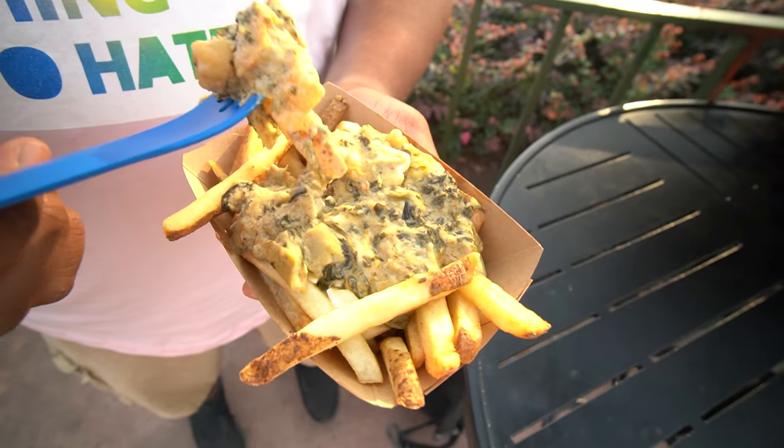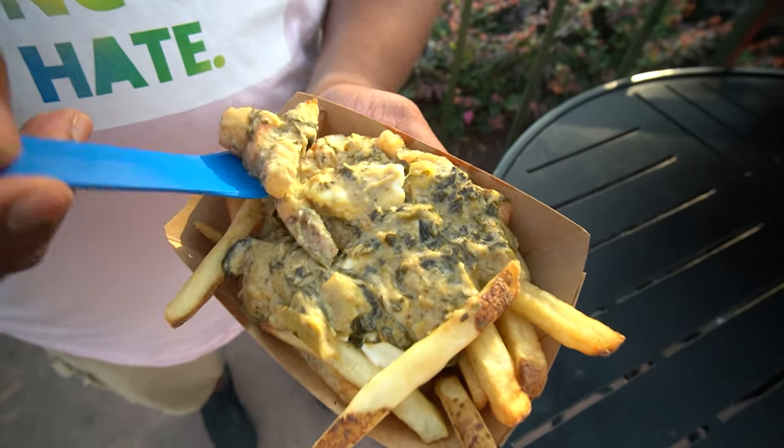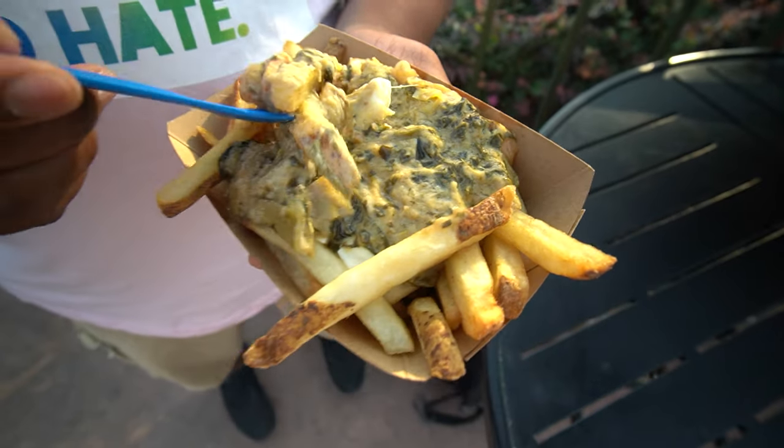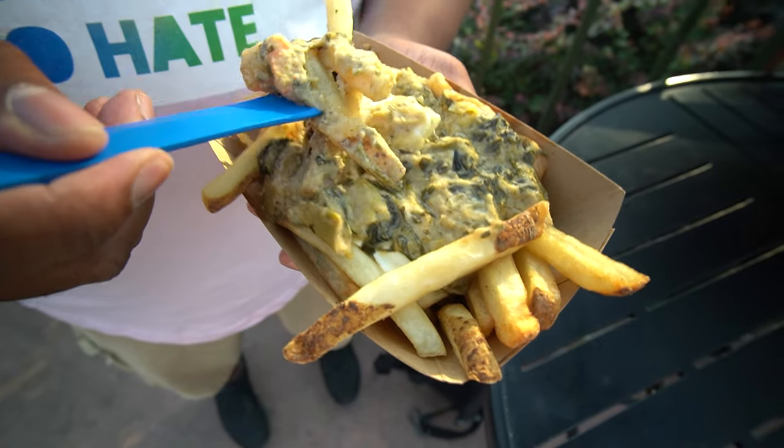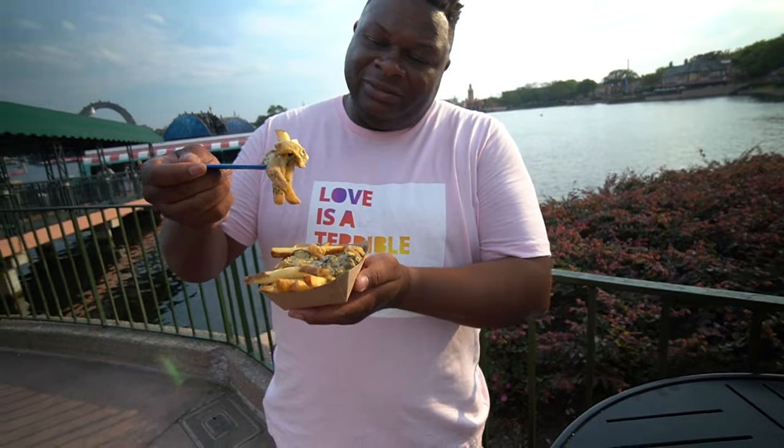Look at that, that's like spinach, you got cut up shrimp. So there's shrimp pieces in here. It's got big pieces of cheese in here. Don't worry, I did take magic pills. This has got the cheese curds, right? Right? Big chunks of cheese in your scampi. Like huge chunks.